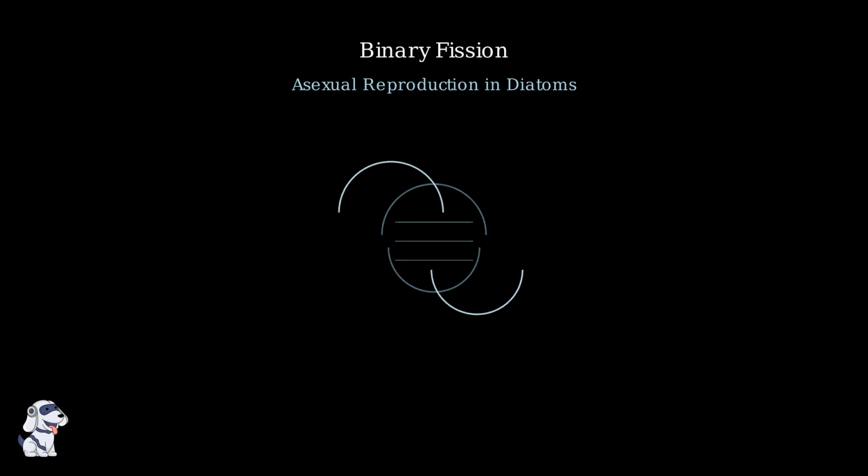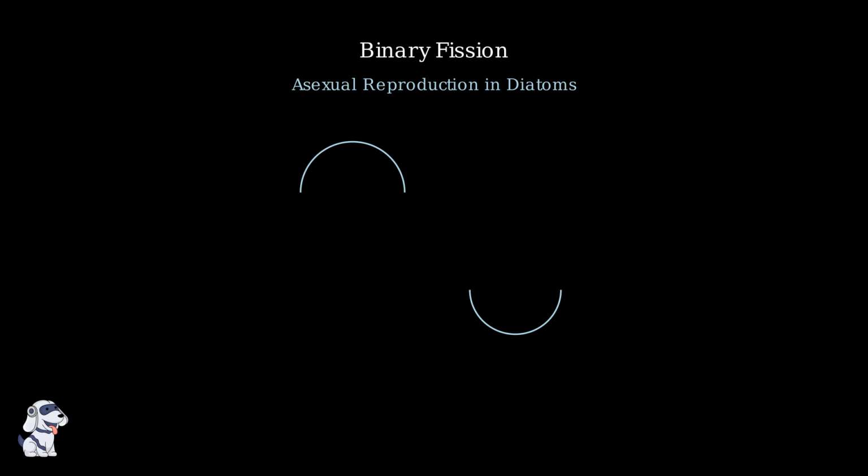During binary fission, the diatom cell begins to divide. The frustule, which consists of two halves, starts to separate as the cell prepares to split into two daughter cells. Each daughter cell inherits one half of the original frustule. The cell that receives the larger top half keeps it, while the cell that receives the smaller bottom half also keeps its inherited piece. Now comes the crucial part. Each daughter cell must create a new half to complete its frustule. However, the new half is always smaller and fits inside the inherited half, like a lid fitting into a container.